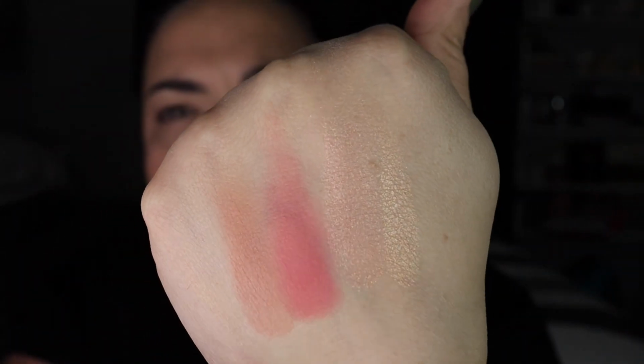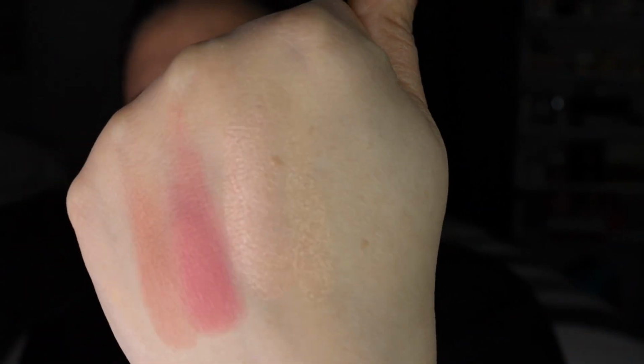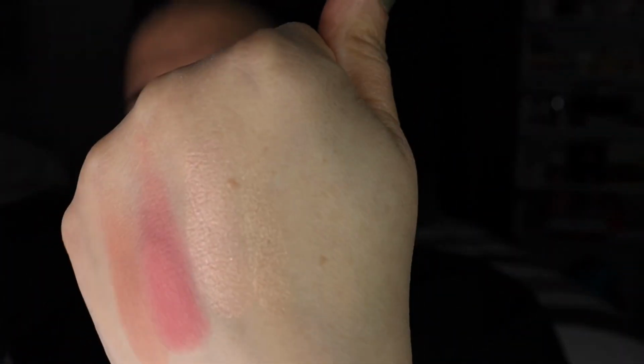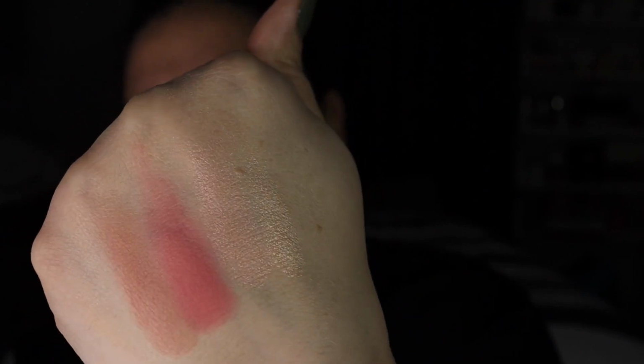This is beautiful. Let's do some swatching. So here is the swatching. These two, the first, are the blushes, and then you see the 2 highlighters. I think that the highlighters are not super glowy, super highlighting, super shiny, but they do really blend well with my skin. It looks good, I think. So we have to see now how it looks on the face. And they're not powdery. It's just really beautiful. Really soft.